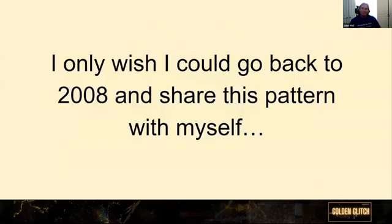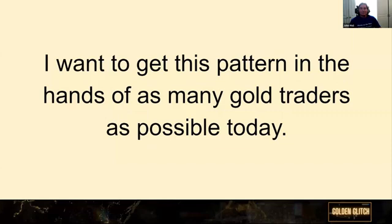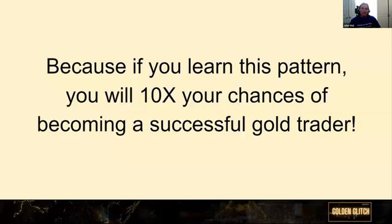I only wish I could go back to 2008 and share this pattern with myself, because it would have made my life a lot easier. I want to get this pattern into the hands of as many gold traders as possible today. Because if you learn this pattern, you will 10 times your chances of becoming a successful gold trader.